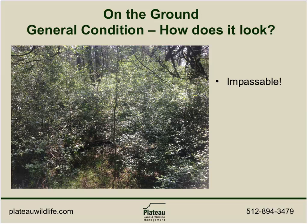Okay, sorry about that. We had some technical difficulties. I think we're back now. If you missed it, I'm going to go through this one again. What I see here, what comes to mind, is impassable, impenetrable. Can't walk through it. On the previous slide I mentioned that having that low brush cover is a good thing for wildlife, but when it gets to this point, in some cases, it can be too much. This is a monoculture, a solid stand almost of yaupon. Almost nothing else underneath there except yaupon.